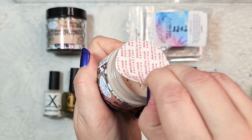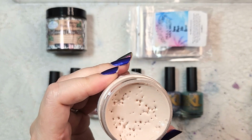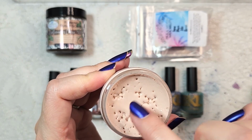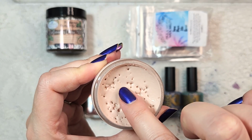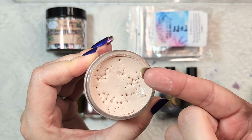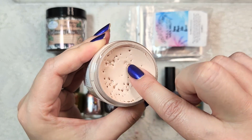Nicely sealed on this one. And this one, oh, very interesting, has sort of like a gelatinous consistency. Very interesting.